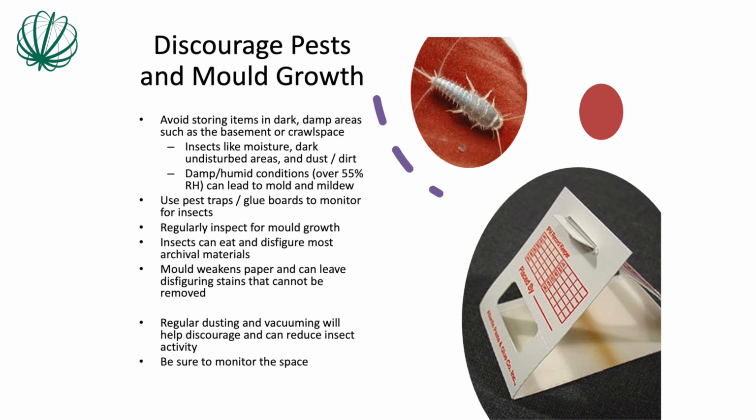Keep out. I have a question in the chat here that asks, do trunks with mothballs in the past damage paper or articles? Yes, they can. So the question is, what about the use of mothballs? Please avoid the use of mothballs, because there are too many things that can go wrong for the benefit. It's not a good balance.